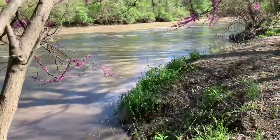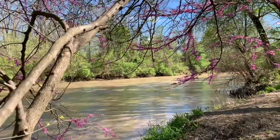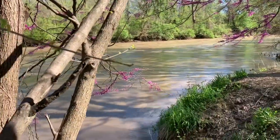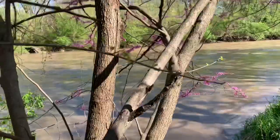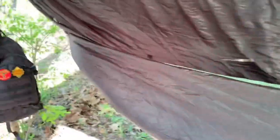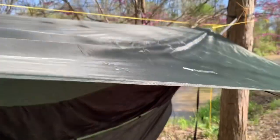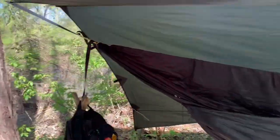And here is a beautiful view of lovely Sugar Creek. I'm camping right along the bank here. So yeah, here's my setup for the evening. I got my pack hanging there. It's supposed to be windy tonight, but that's okay.